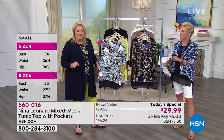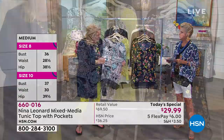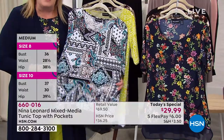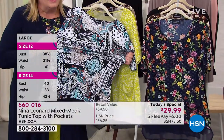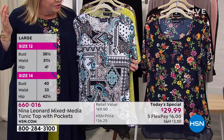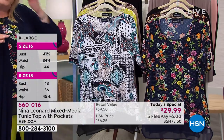The Miracle Matte jersey is stretchy. It feels fabulous against the skin. It's cool in the summer months. It doesn't add any bulk. As you see, it not only stretches, it has a lot of return. It goes right back to its original shape. And there are really great features to this.